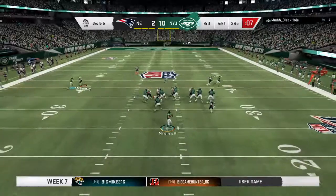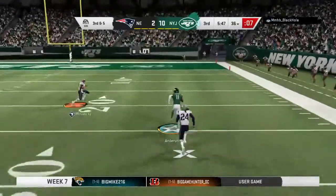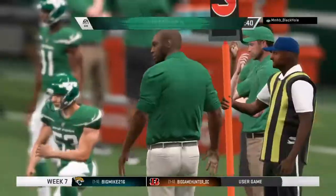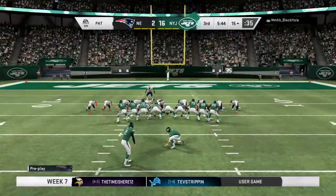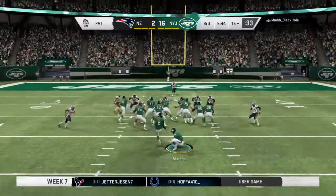From the gun, Minshew to throw. Found his target. It's Anderson. All the way in. Touchdown, New York. Robbie Anderson with touchdown number 7 on the year. And the Jets will extend their lead.